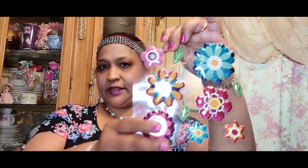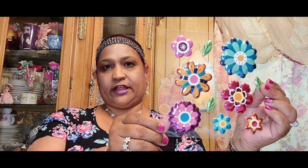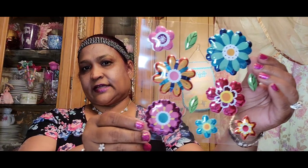Then I picked up these. These pop-up 10-piece stickers. And look at these, how pretty. And these are by Jot. They're absolutely gorgeous. I love them. And they're really huge stickers. Look at that, how pretty. Absolutely gorgeous. These are really, really gorgeous. They really pop up, and they stick well. They stick well onto anything. They are really, really amazing.